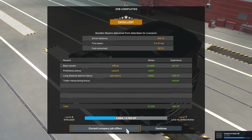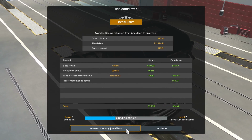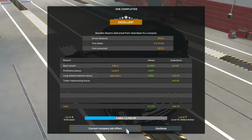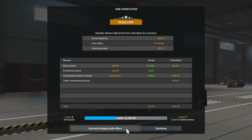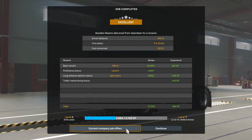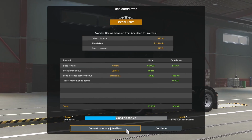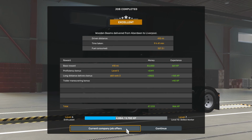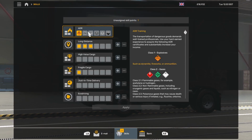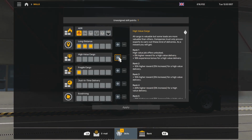Wooden beams delivered from Aberdeen to Liverpool, 410 miles, give us £6,000 with 661 XP. Proficiency bonus because we're level 5, we've got an extra 411 quid, not bad. Long distance delivery bonus, skill rank 3, £822 with 165 XP, giving us a total of £7,233 and total XP of 866. Oh, it looks like we smashed through another level, people. Going to be going high value, I think, this time, though.